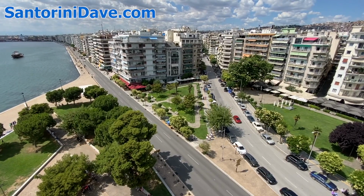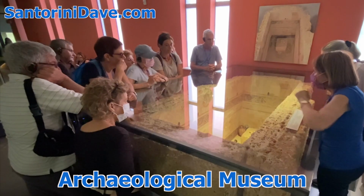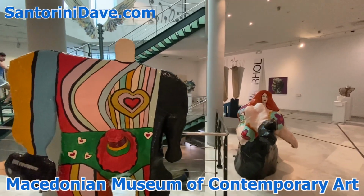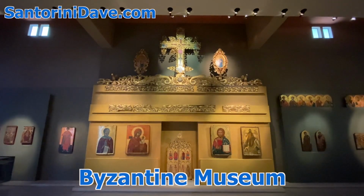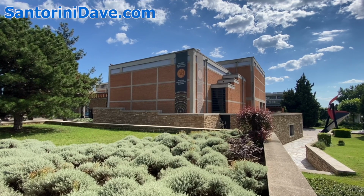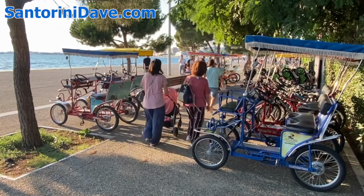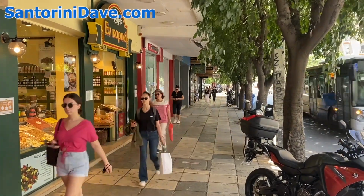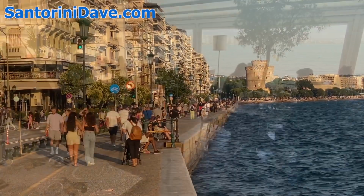The city is also home to a handful of excellent museums, including the Archaeological Museum of Thessaloniki, the Macedonian Museum of Contemporary Art, the Byzantine Museum, and the Jewish Museum of Thessaloniki. All are located in the downtown area and reachable on foot. All of the best hotels in Thessaloniki are centrally located and within walking distance of the city's key attractions and main shopping and dining district.